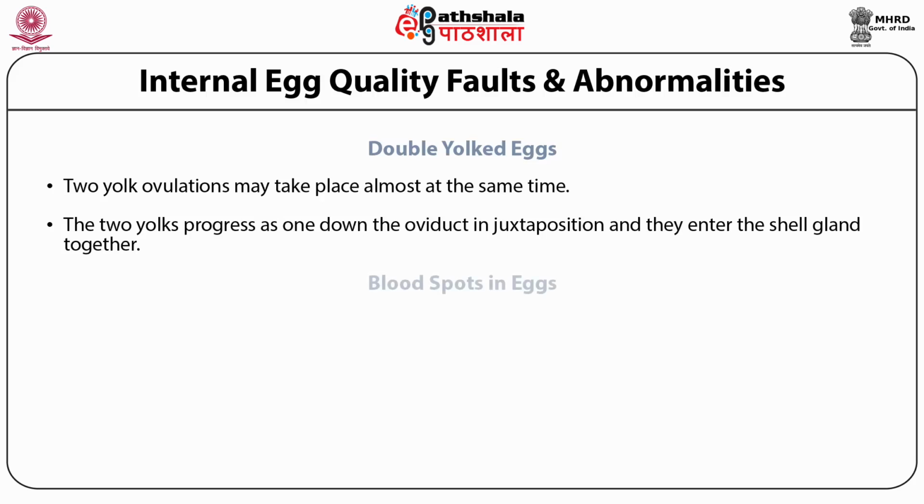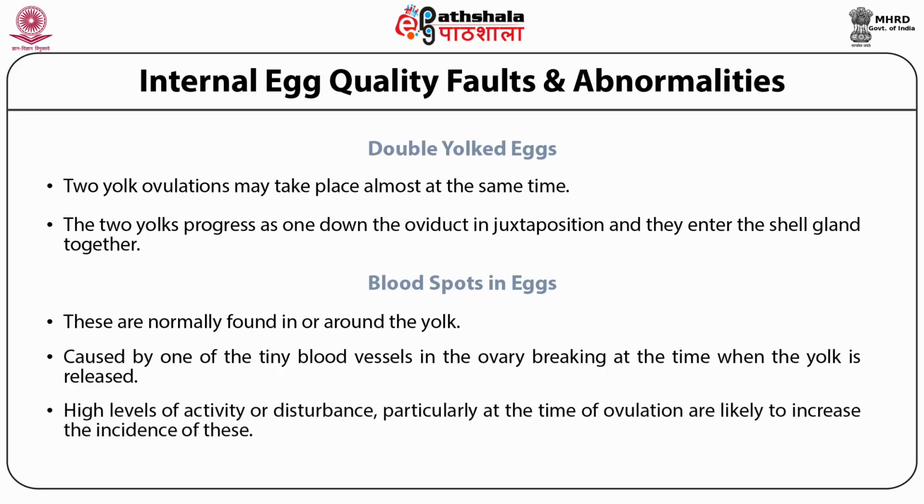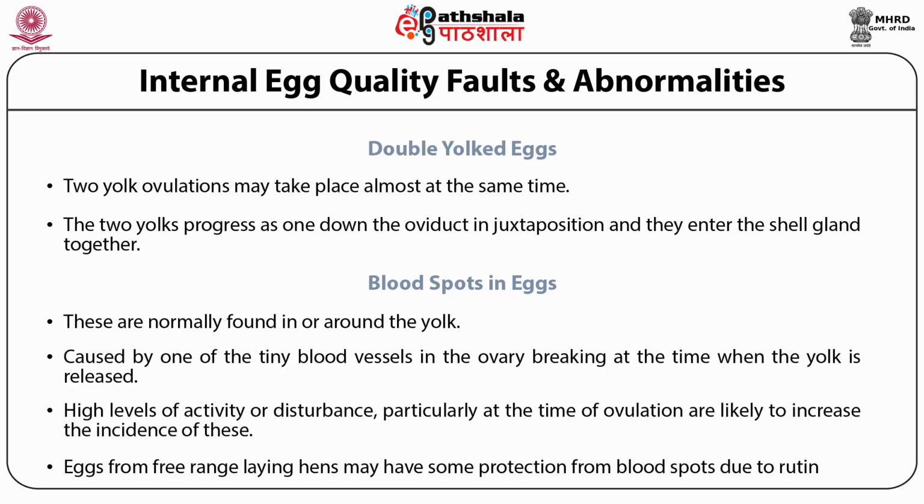Number two, blood spots in eggs. They are normally found in or around the yolk. They can be caused by one of the tiny blood vessels in the ovary breaking at the time when the yolk is released. High levels of activity or disturbance, particularly at the time of ovulation, are likely to increase the incidence of these. Eggs from free-range laying hens may have some protection from blood spots due to rutin, a substance in the grass which may have some effect in stopping bleeding.